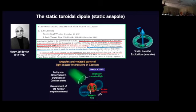was started by Yakov Zeldovich, a famous Russian theorist, in 1957, when he was talking about persistent currents in nuclei. And these persistent currents create a toroidal moment, which has very interesting fundamental symmetries, and in particular is partially responsible for parity violation of light interaction with atoms.